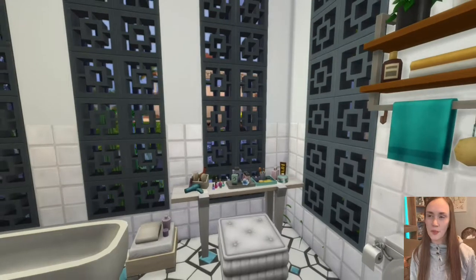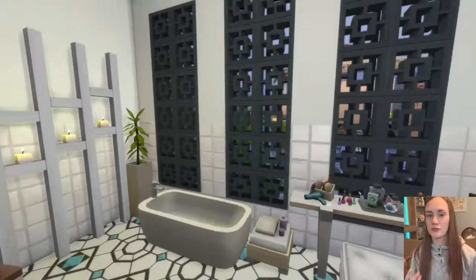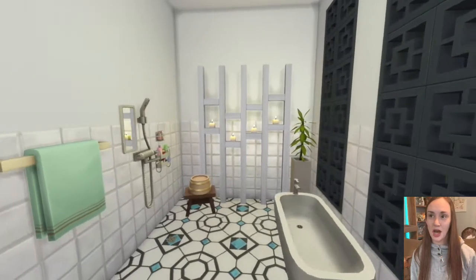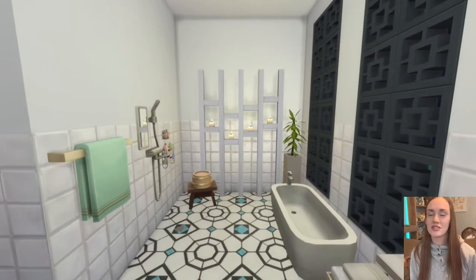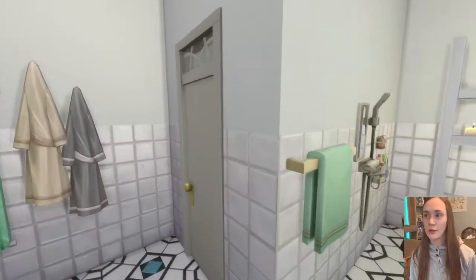I didn't want to put an actual vanity down because personally I don't want the Sims game to control my Sims' makeup like that, so I don't use the vanity tables on a wedding day. I actually just like to go into CAS and do it that way. But this is the little bathtub and shower area, which I think is just so light and airy and serene. I just absolutely love it. But that's the little honeymoon suite.